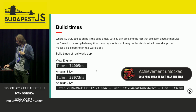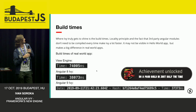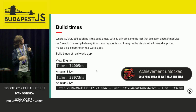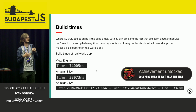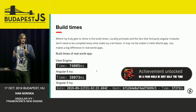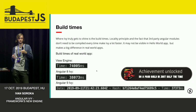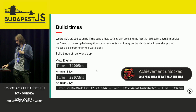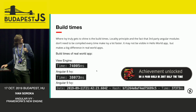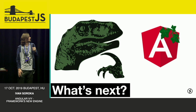So, yeah, also I'd like to mention that besides the locality principle being effective in the application itself, we also don't need to recompile the third-party modules code, because now we can either ship the whole JS already compiled, or we have a new compiler for old modules, which only runs for the first build, and then you already have compiled code for Ivy in your node modules.